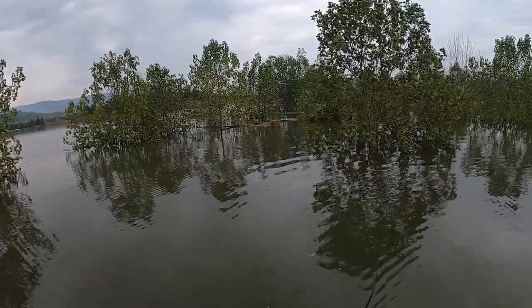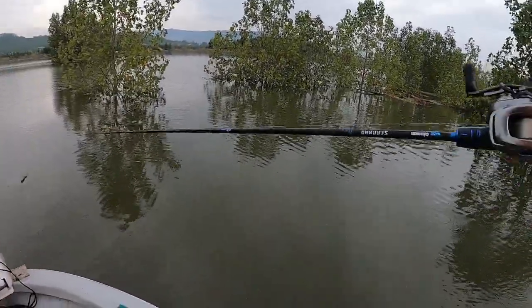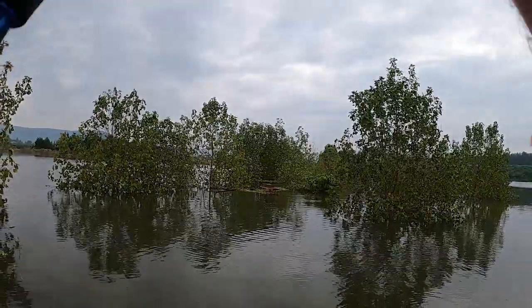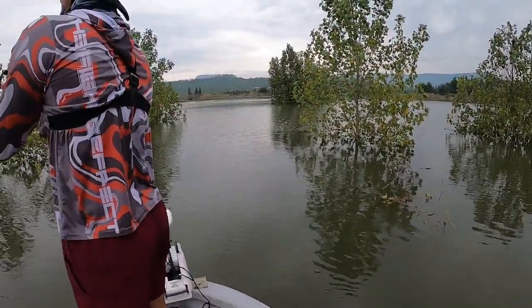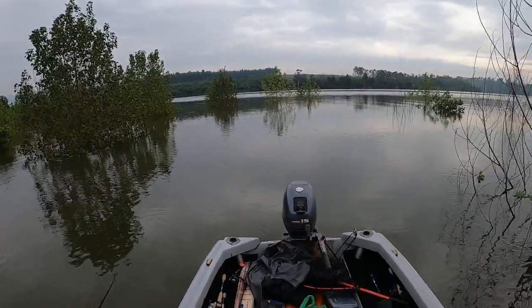I think they're parking all around these. Like, can you call it flooded areas? Flooded trees, yeah. Yeah, they must be sitting all over here. Just need to get that bait moving right past their noggins. Yeah, their big mouths. Bucket mouths. Yes, they're going to chase it in.